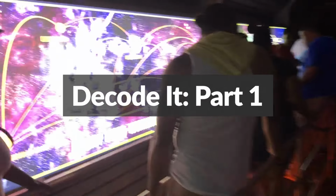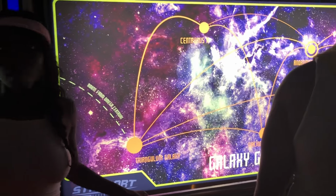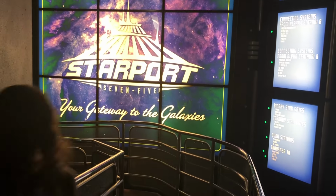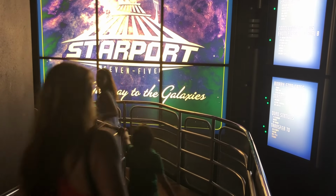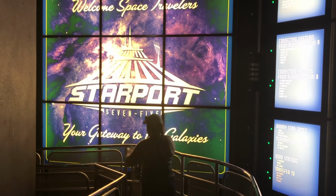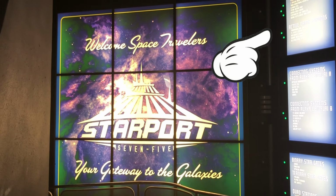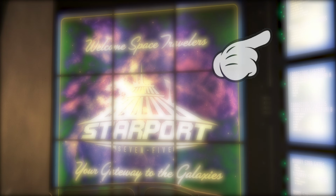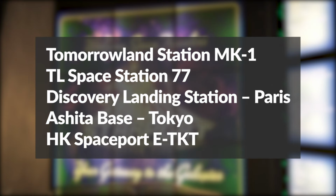The amount of hidden details are super extreme on this queue. For example, on your way in, you'll see this large panel display. If you look closely at the displays to the right, and sorry that it's not clearer in this video, you see lots of coded information. For example, over here, the category says active Earth stations with the following info. These codes refer to different versions of Space Mountain around the globe.